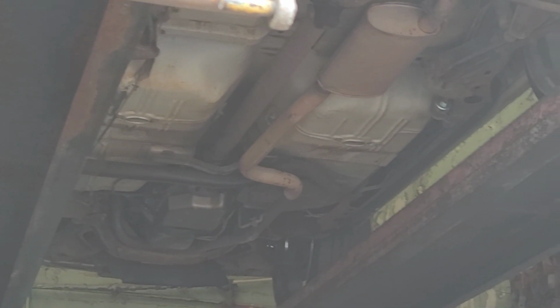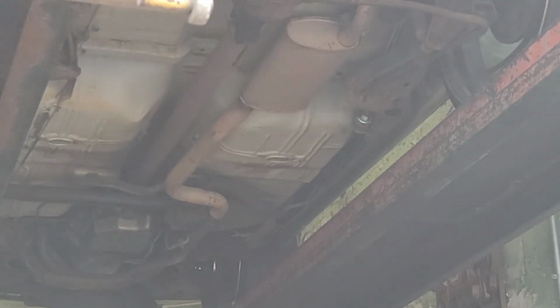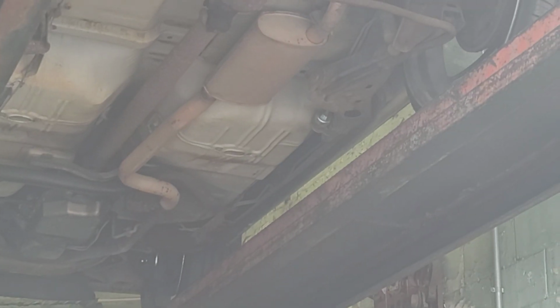Got no rust on the floor pans. I want to check them floor pans out.